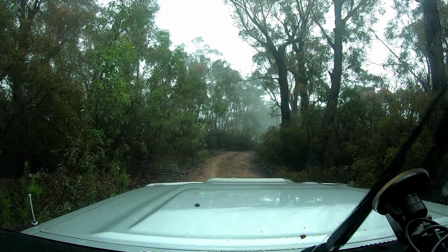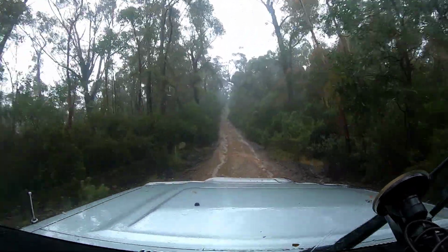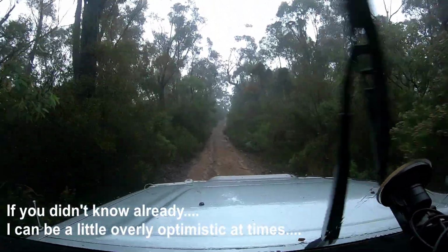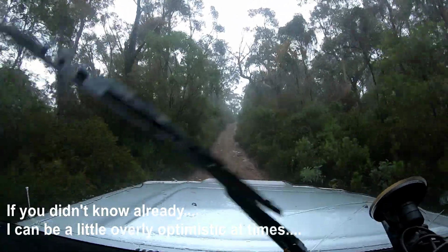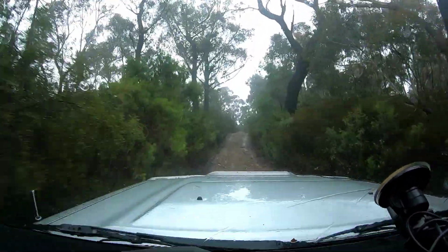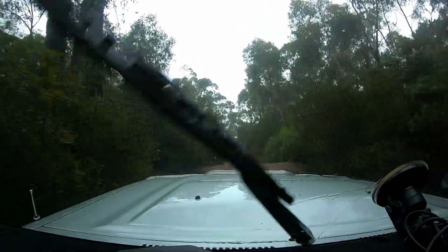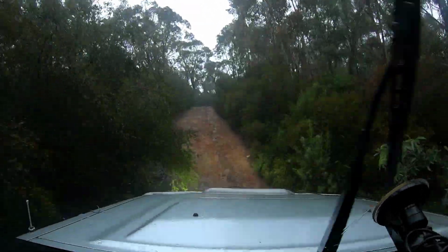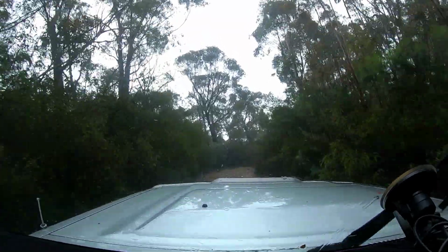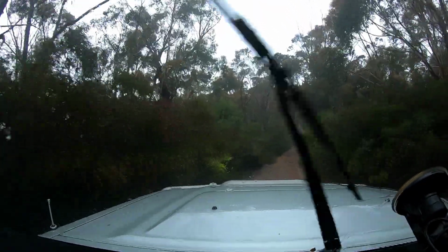What do you mean? That doesn't look good. No, it won't be that bad. The eternal optimist in me telling them it won't be that bad. Can be a little overly optimistic at times, and 4 years is a long time for a track to change, so you can't rely on what it was like when you last drove it 4 years ago, and it was in very different conditions back then as well.